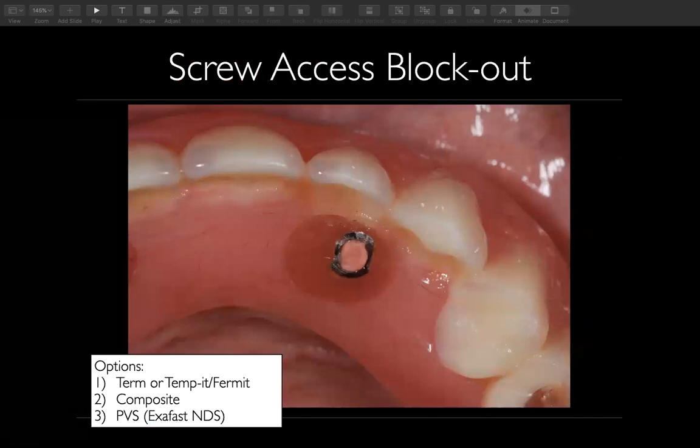And then on the day of surgery, you want to fill it with either Tempit, Firmit, composite, or impression material. You just want to fill it with something and let the patient go. The patient is going to see the doctor within the next day or two. If it's on a Friday, probably on Monday, the doctor can do some composite, something a little more long-term, and is probably going to finalize and adjust the bite, making sure everything's good.